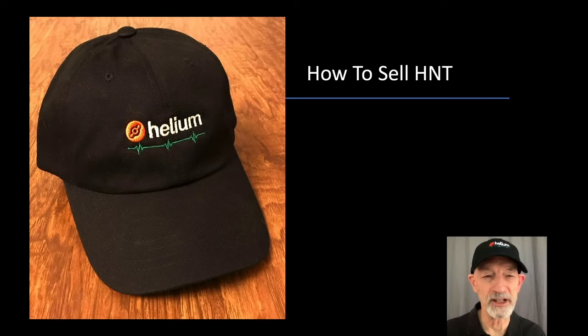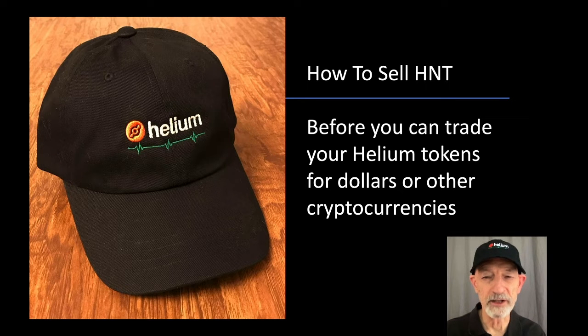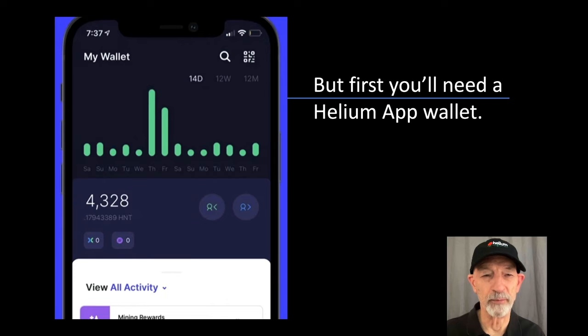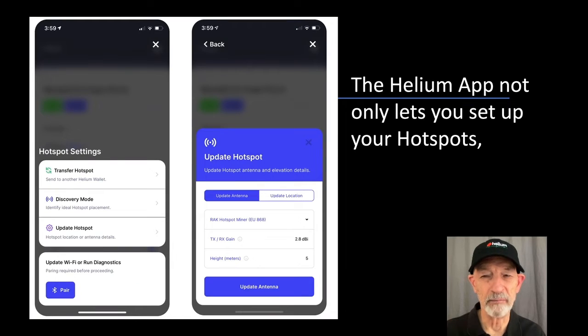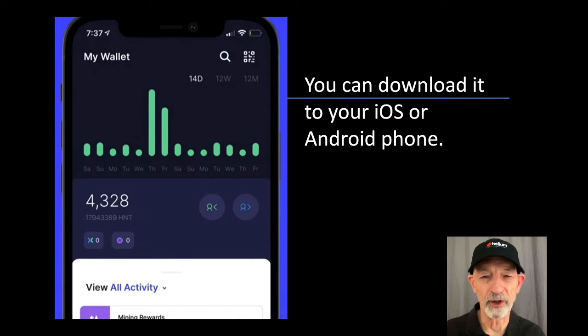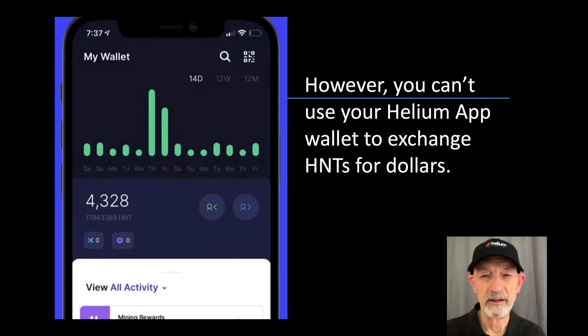How to sell HNT. Before you can trade your Helium tokens for dollars or other cryptocurrencies, you'll need a digital cryptocurrency wallet. But first, you'll need a Helium App wallet. The Helium App not only lets you set up your hotspots, but also provides a secure way to receive, store, and transfer your HNT mining rewards. You can download it to your iOS or Android phone. However, you can't use your Helium App wallet to exchange HNT for dollars.